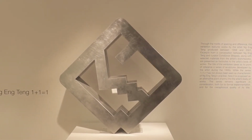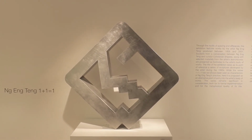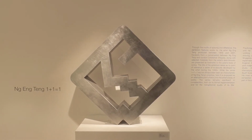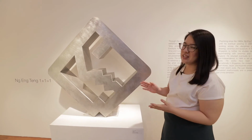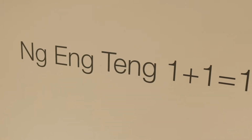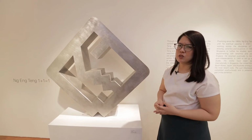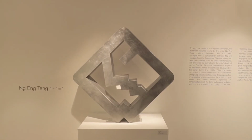1 + 1 = 1 is actually a series of 6 artworks, and it's one of the most unusual ones in Ng Teng's collection because it is actually mechanically produced rather than molded by hand as you would usually do for everything else. 1 + 1 = 1, when you look at it, sounds like it's wrong. 1 + 1 technically does not equal 1. But why would Ng Teng name a sculpture like that?